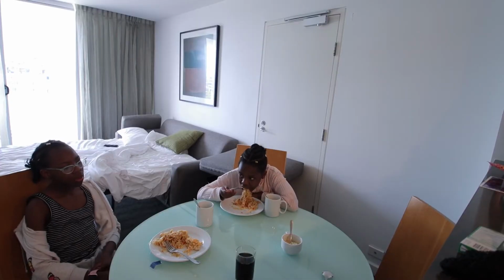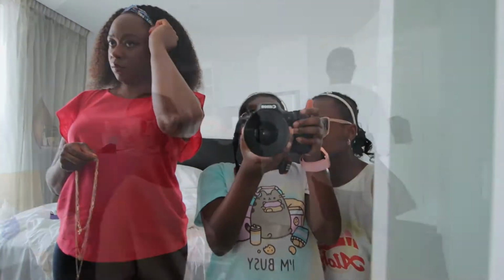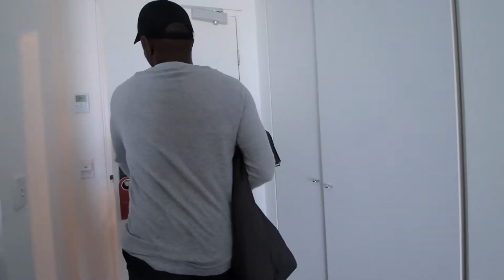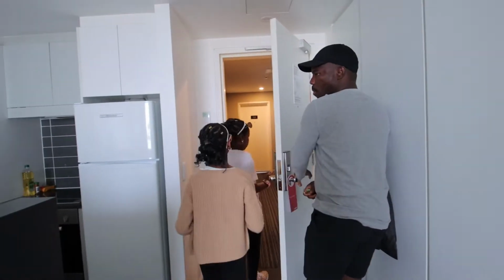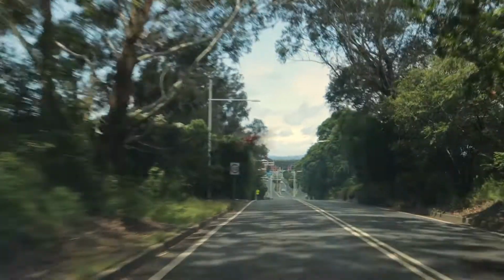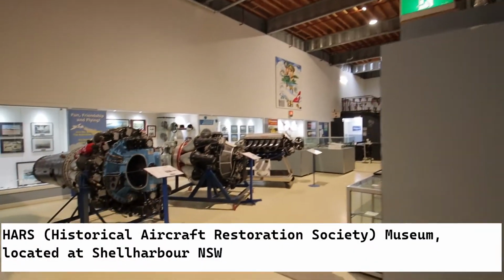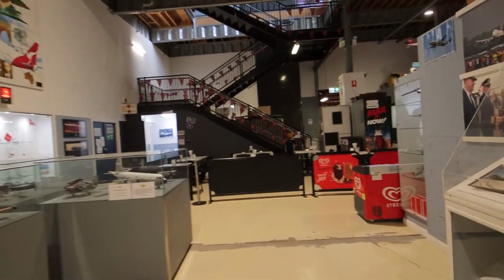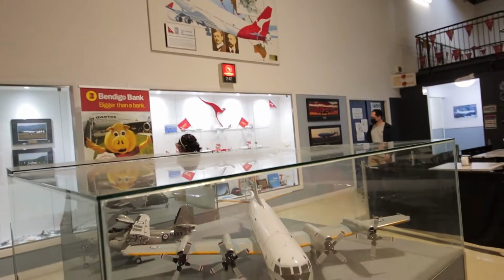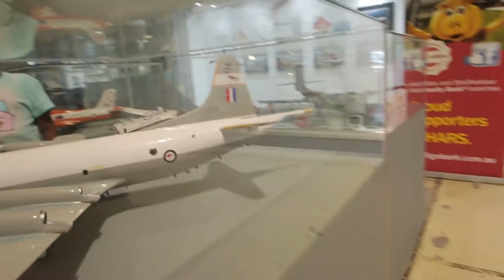Which means that we can actually follow our plans. And the plan for today is to go to this place called HARS Museum. Now, I can't remember what HARS stands for, but I'm going to look for that. Basically, it's a place where you can actually tour different types of aircraft. And I think most of them are military airplanes. So I showed the kids yesterday and they were quite excited to go there, so that's where we would be heading today, much later today.